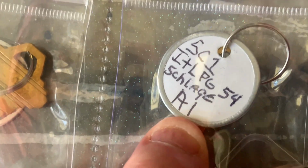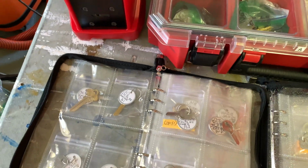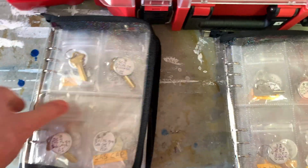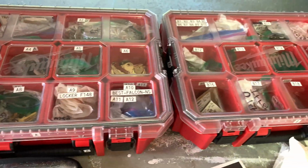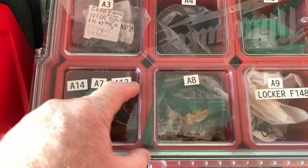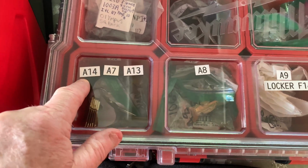And I have the same tag on it. It's an ITL page 54. It's a Schlage key, and it's an SC1. Whoa! And I can find it in A1. Boom, I got it. So there's a simple little way of doing it cheap. These are only 12 bucks. They're for earrings. And you can catalog all your keys that you got laying around. And then you need a thermal printer, right? It's just so nice. I love these little printers. And if you have your wife do it, maybe it'll be straight.